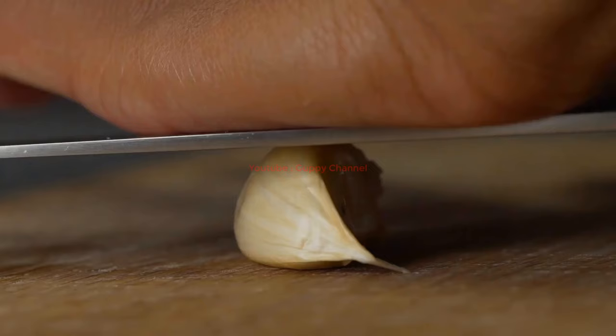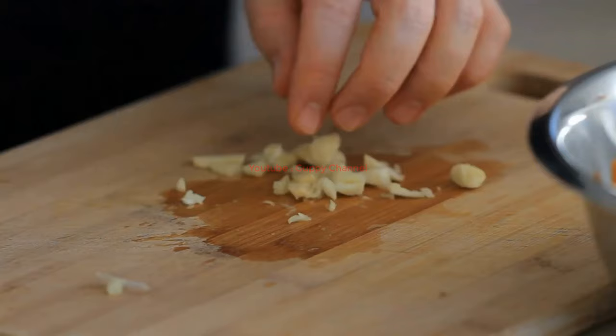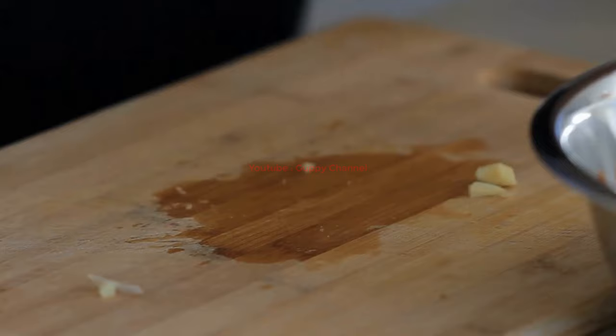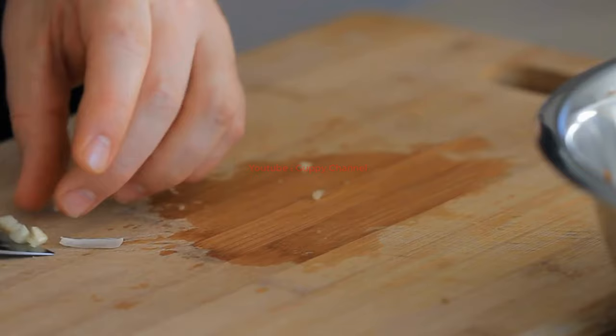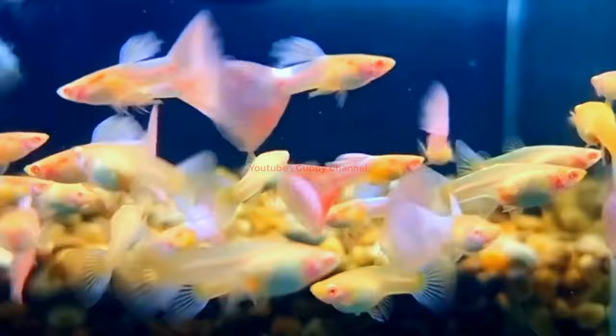First, you need to prepare the garlic by crushing it or chopping it up into small pieces. Then, you can mix it in with their regular food or soak their food in garlic juice. Just make sure not to overfeed them with garlic, as too much can be harmful. By monitoring your guppy's response to garlic and following these tips, you can ensure that they are getting the right amount and reaping all the benefits of this powerful ingredient.